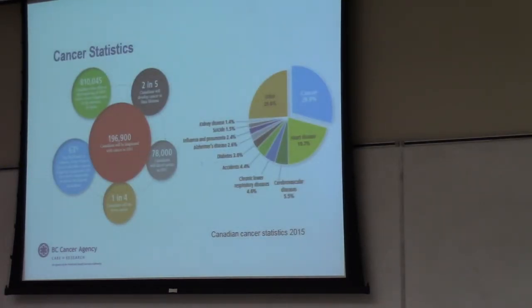Okay, so now I'd like to talk a little bit about cancer. First, we can look at some of the statistics of cancers. As we know, about 2 in every 5 Canadians will eventually develop cancer during their lifetime. And 1 in 4 of us will eventually die of cancer, unfortunately. And last year, about 80,000 people died of cancer, and around 200,000 people were newly diagnosed with cancer. And there are also 800,000 people currently living with cancer for 5 years and longer.